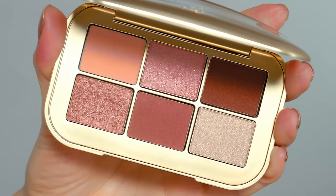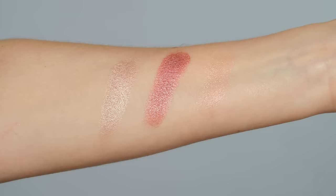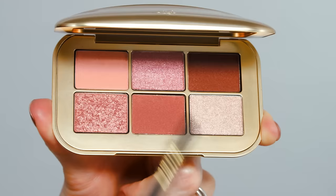So that's 3 of the velvet textures, so they're all matte. Obviously you could put these on more intense and make it more flush looking, but I think that's just a really simple, nice look to do with the palette. We also have within this palette 3 other textures. So you've got a metallic, a luminous, and a luster. So this one, for example, is called Tomorrow's Party, and this is a true metallic.